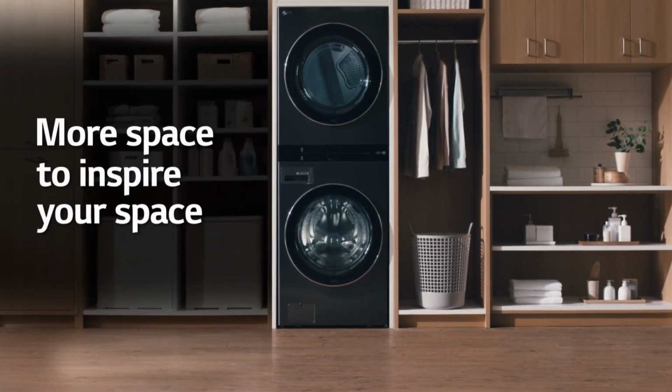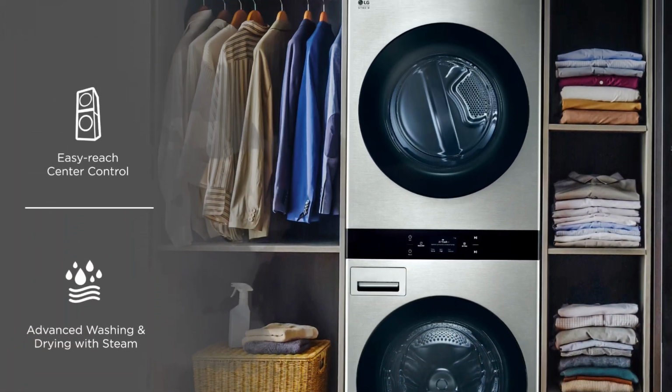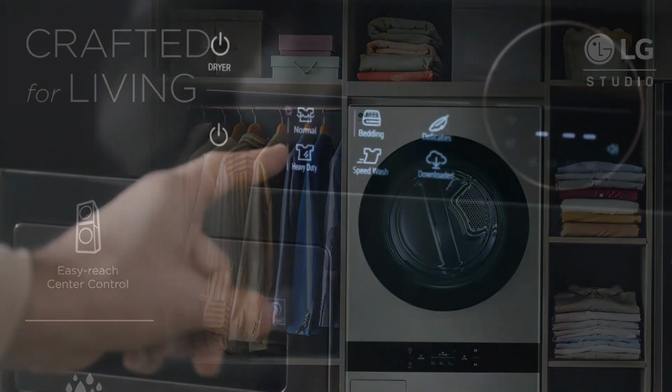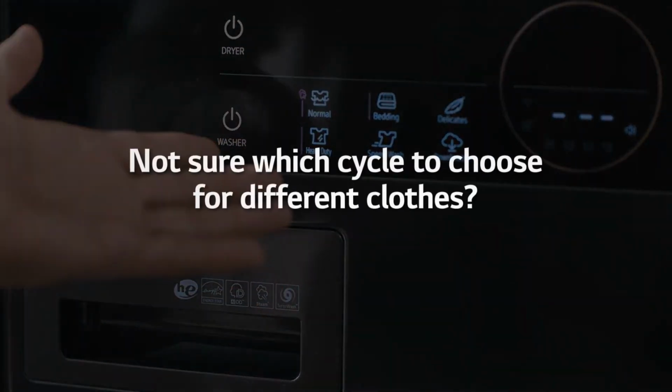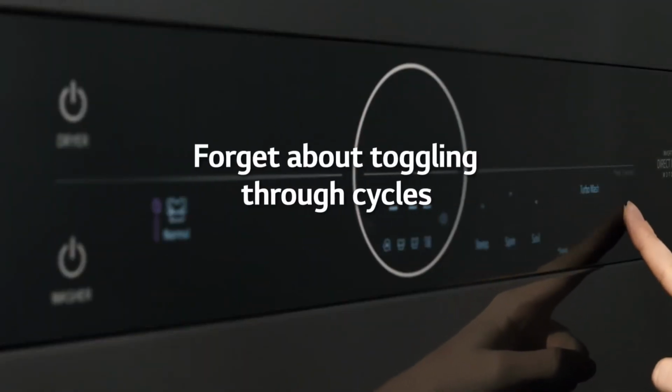And the dryer? It's got 7.4 cubic feet of room, so you'll have plenty of space for all your laundry needs. But here's where it gets really cool. AI fabric sensors. These babies automatically detect the texture and load size to select the right cycle for you. No more guessing or manual adjustments.